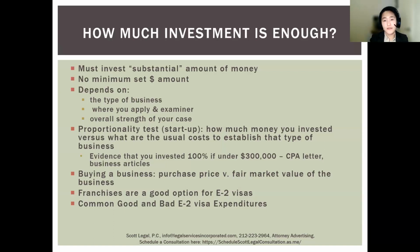By contrast, if you are investing in a 100 million business, even if you spent 10 million towards setting up that kind of business, such that 10% of what is required has been spent, that is also likely to meet the substantiality requirement, even though the proportion that you spent is much lower, just because the total cost associated with starting the business is so high. But suffice it to say that if you are setting up a smaller type of business, the government will typically expect that you will have already spent 100% of what is required to set up that kind of business and get it up and running.